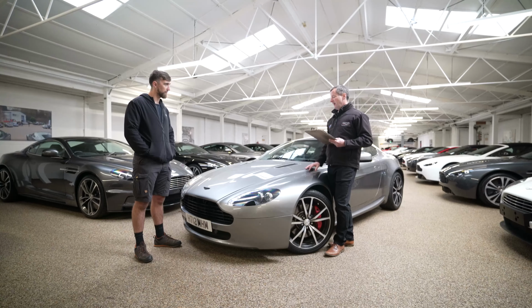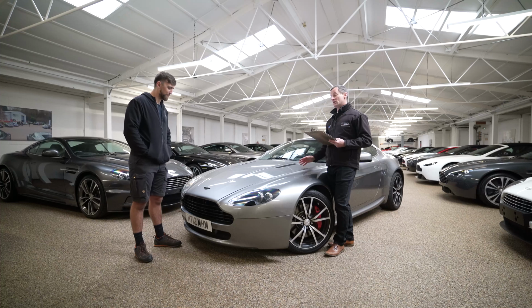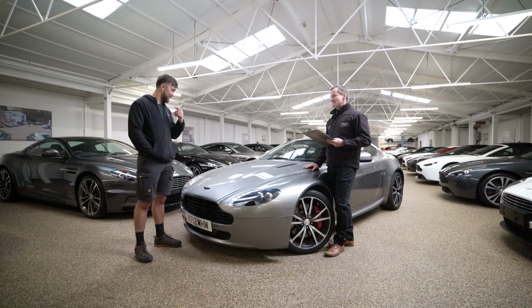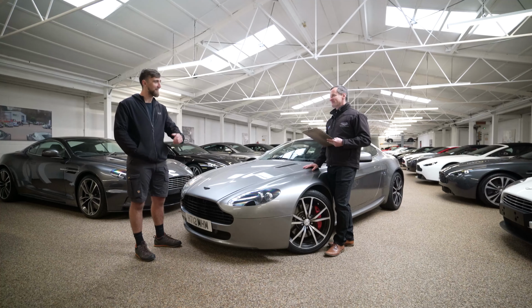But actually, I think you've done a really good job of making this car what it is, and it's not at all a bad car. It shouldn't have been written off, that's for sure. Brilliant. I thought the same, but good to hear it from a professional and someone that deals in this sort of thing on a regular basis.